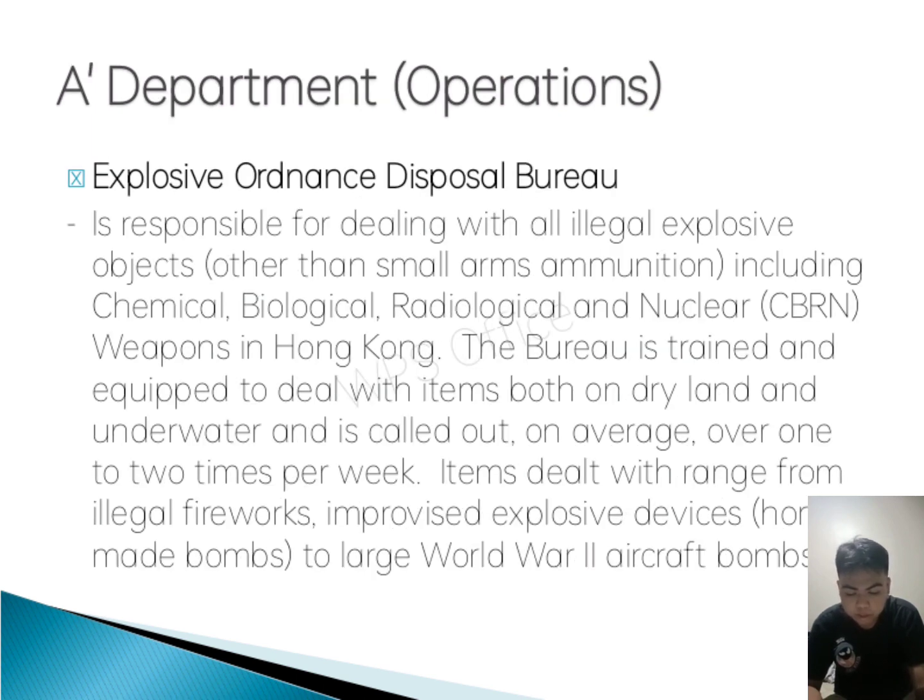55 is A Department Operation. Explosive Ordnance Disposal Bureau is responsible for dealing with illegal explosive objects other than small arms ammunition, including chemical, biological, radiological, and nuclear weapons in Hong Kong. The Bureau is trained and equipped to deal with items both on dry land and underwater, and is called out on average 1 to 2 times per week. Items dealt with range from illegal fireworks, improvised explosive devices, and homemade bombs, to large World War II aircraft bombs.